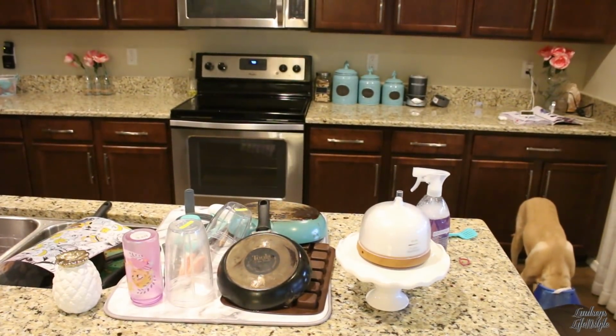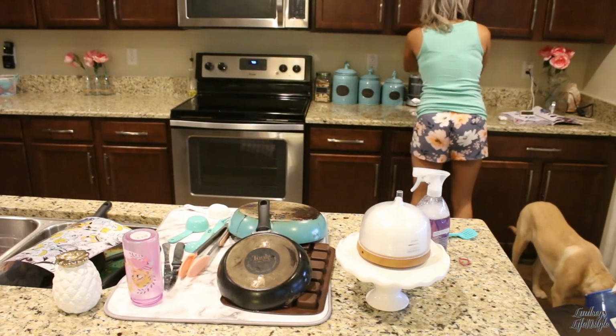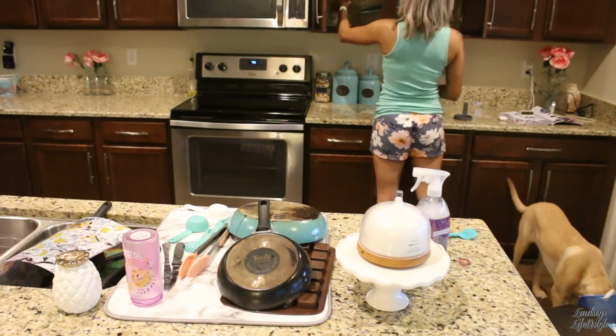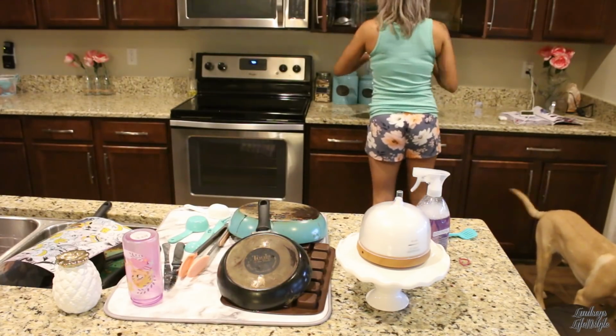So we're going to go ahead and just put away some of these dishes. I do like to hand wash some of my dishes. I'm really pick and choosy about it. Definitely I try and hand wash my pots and pans just to eliminate having them in the dishwasher. So that's what we're doing right now. We're just going to go put away the clean dishes.